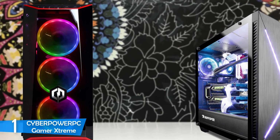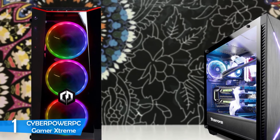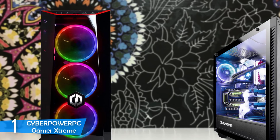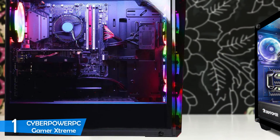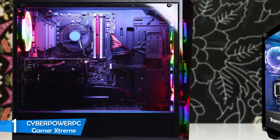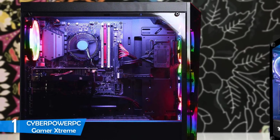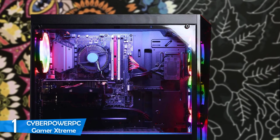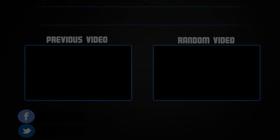The CyberPowerPC Gamer Extreme is a bargain in this market, where other manufacturers put out overpriced products that have some sort of compromise in performance. This can support every AAA game with high frame rates on maximum settings. Also, with the ability to upgrade it, this is a future-proof PC. The CyberPowerPC Gamer Extreme is a gift that'll keep on giving.